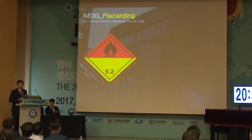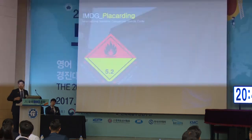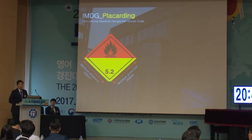In the current regulation, the minimum dimension of the placard is required to be 250 millimeters. But considering the sea conditions, we think it's too small. How can you classify such a large container? Can you see a 250 millimeter placard from the outside of the ship? I don't think it's possible.